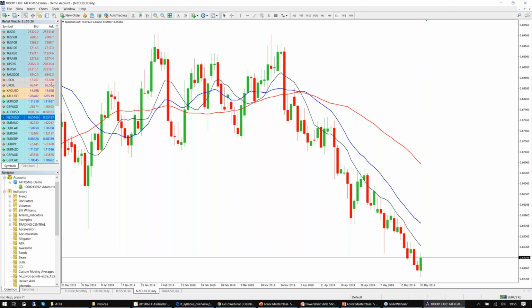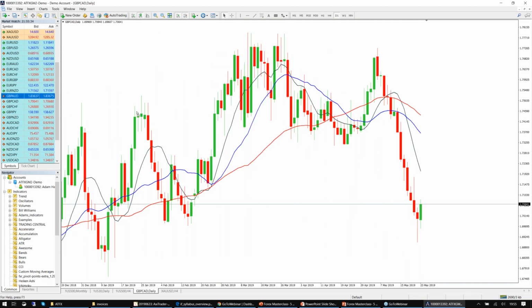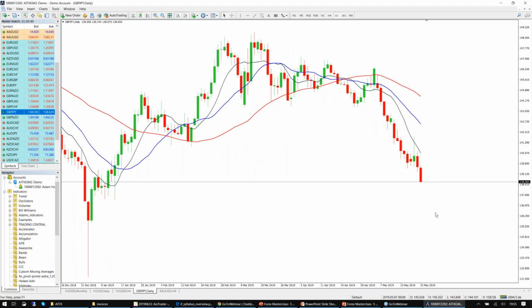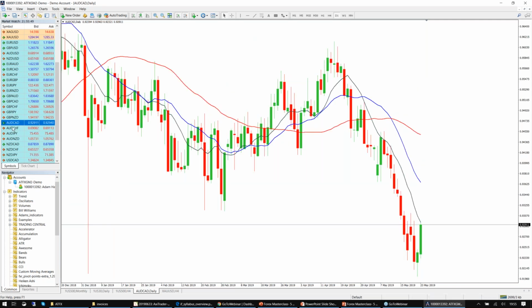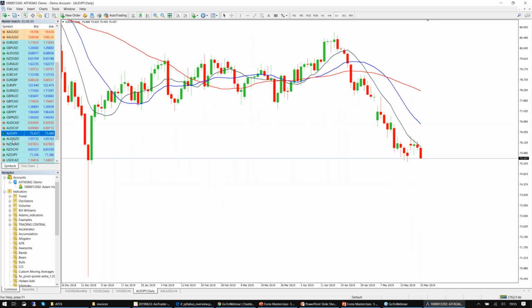For example, as I said to you, all the GBP charts are heading lower as well. Not all of them, but most of them. So GBP CAD, GBP Aussie, because both of them are weakening, so that's not great. Pound yen is also heading lower. So the pound is also weakening because pretty much every GBP chart is heading lower. What about the Aussie charts? Aussie CAD is going down, Aussie Swissy is heading down, Aussie yen is heading down, and so are the Kiwi charts.